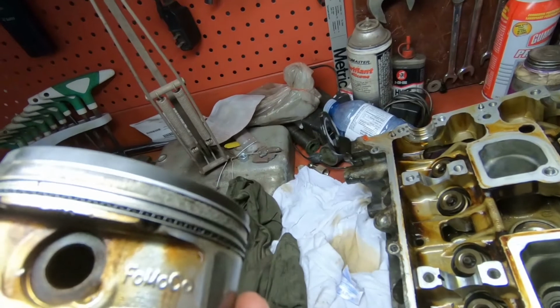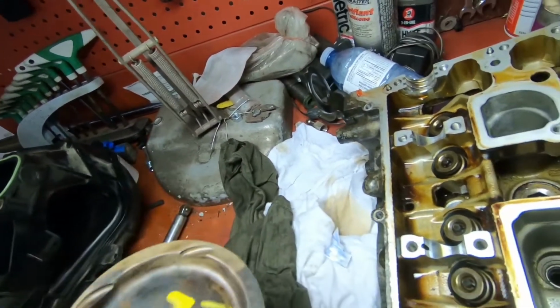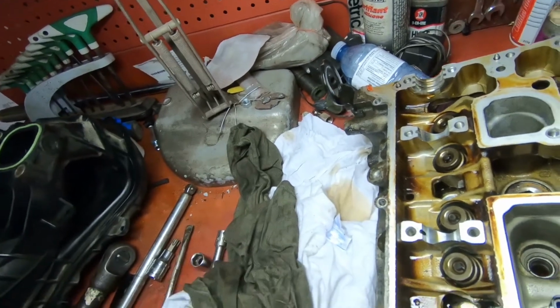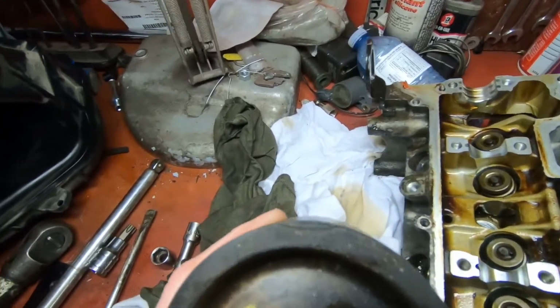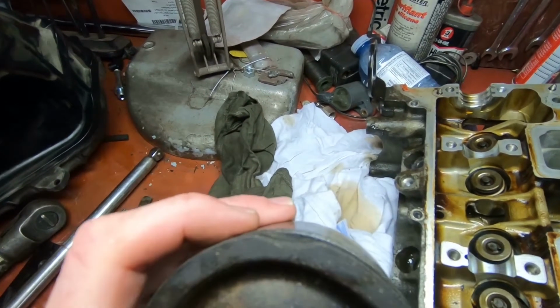All of the rings were broken. And if you look right here, right at the top of the piston, right where my finger is, you'll see there's a burn mark right through. So it is unfortunate that we missed that the first time around after putting the head gasket in and all the valves and all that sort of thing.